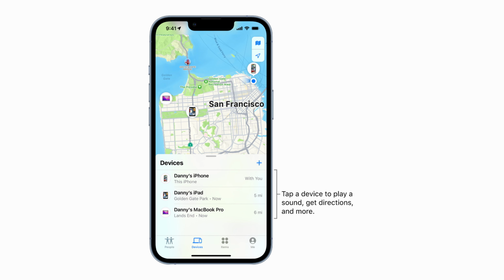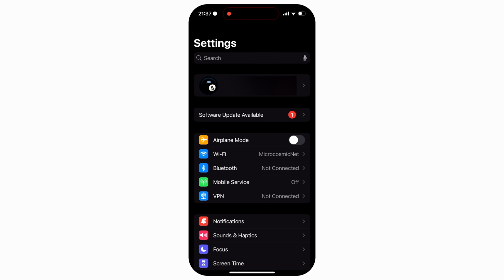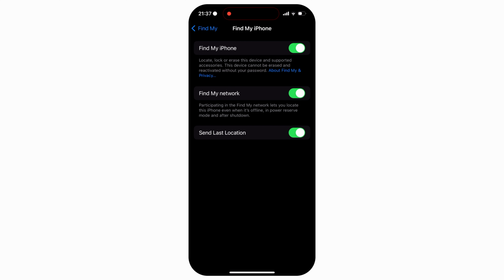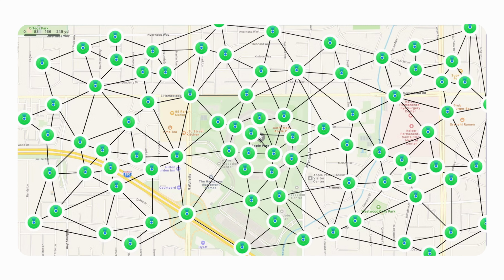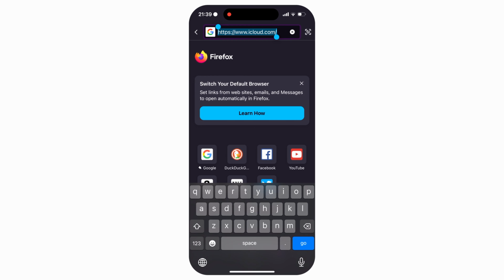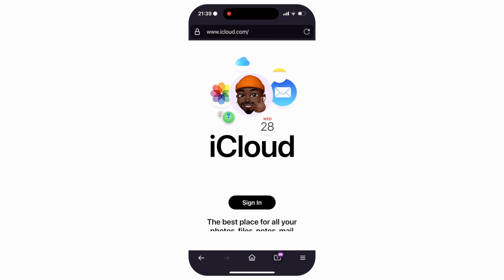Find My is an application that allows you to find and manage your device after losing it. To activate it, go to Settings, Your Name, Find My, and toggle Find My iPhone on. With Find My, we can track our lost iPhone thanks to Apple Find My network that uses nearby Apple devices to report its location. Of course, with end-to-end encryption. You don't need a MacBook to do it. You can log into your iCloud profile with Apple ID just from any internet browser.